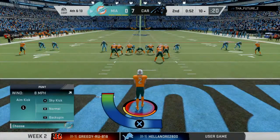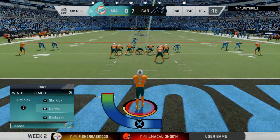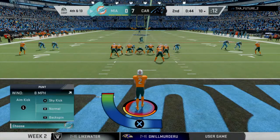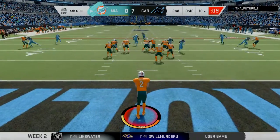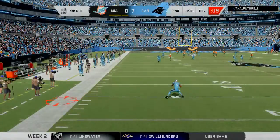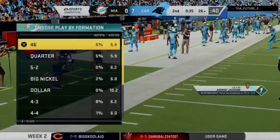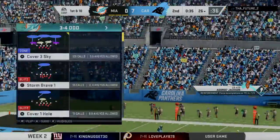Here's Matt Hawk now, as his first punt will come from inside his own end zone. He steps into this one, and this is a rocket. And this one will not be returnable as it sails out of bounds at their own 26-yard line.